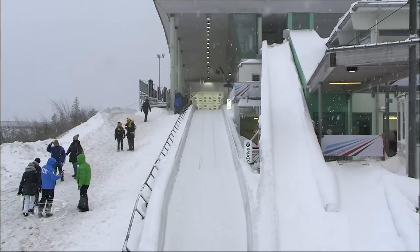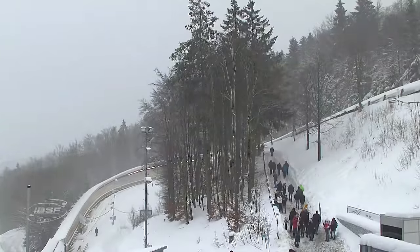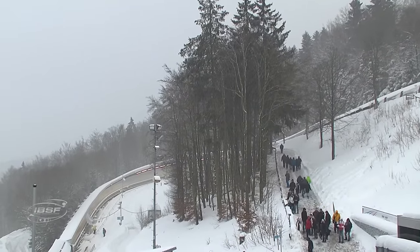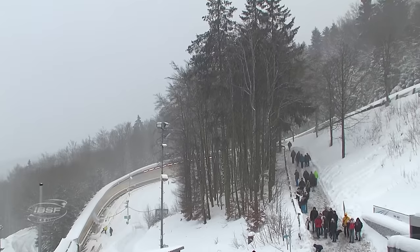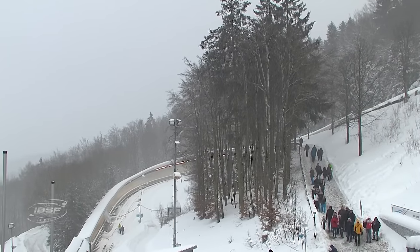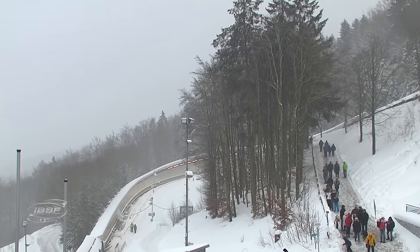Here, we had 15 clean slides. We had 9 who didn't. So fully a third of the field didn't get a fair crack. I mean, Nathan, it's the devil's own job being a jury member when the weather sets in like this. But as an athlete, if you were in the second half of the field, you'd be looking for a rerun sometime, someplace. I would be, certainly.